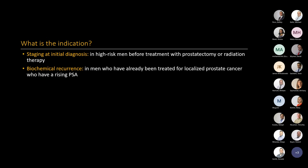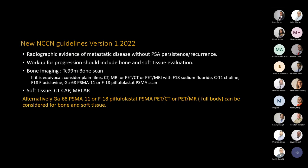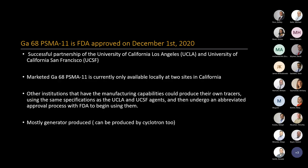It is newly approved. This is important because it is also approved for initial staging diagnosis, which is different from other radiotracers we have discussed so far. It is also approved for biochemical recurrence as well. So when we go back to the NCCN guidelines, the new changes, that's why they were able to put this here, because it was also approved for the initial baseline staging.